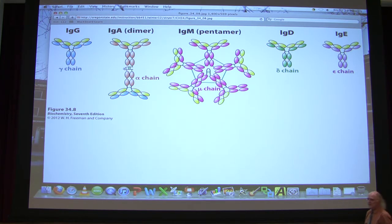IgG is the most abundant class of antibodies that we have in our cells, and it's that nice Y-shaped structure that I showed you previously. IgM is a structurally somewhat different class of antibodies. It has a pentameric structure, as you can see here. It is usually the first class of antibodies that is produced in response to an infection. Okay? First class produced in response to an infection.